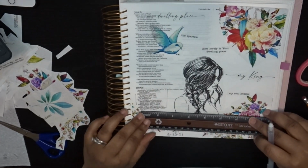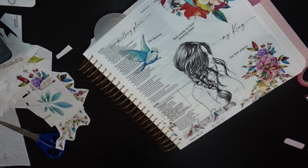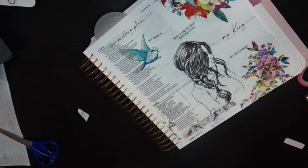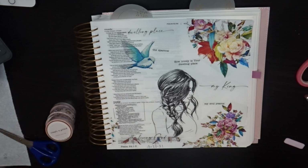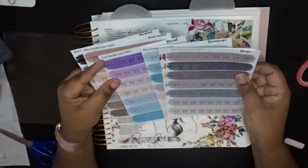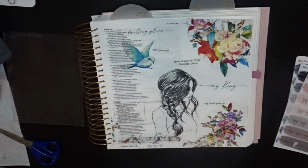Oh, and here you can see I am highlighting that right there. And yeah, how lovely is your dwelling place? Ugh, I love it. But this page is by HisPalette. She has her page on Etsy. She has an Instagram page, and I am obsessed with her shop. Oh my goodness. I will do some closing remarks soon, but the voiceover portion is just about to end.